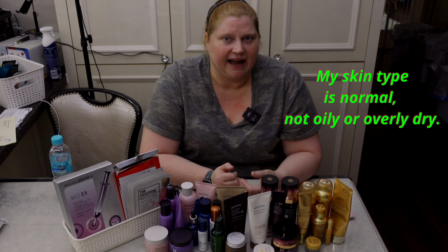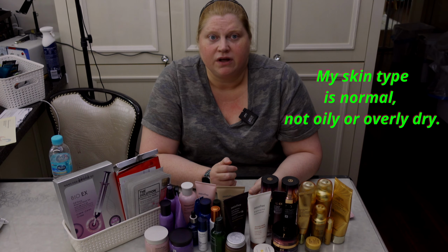We're going over what I usually use, but this is for my skin type and my specific skin needs. So I always recommend talking to people and finding out, people who have similar skin to your skin type, what are they using, what do they love?